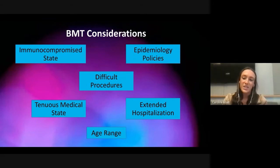And these hospitalizations can be pretty lengthy, because the process of transplant takes time, including the time it takes for a patient's body to build back up their immune system after transplant and to make it safe for them to discharge. During transplant, patients also have many different difficult procedures. They also have a very tenuous medical state during this time. The population of patients that we serve on our BMT unit can widely vary at any time. It can range from newborn infants to young adults.